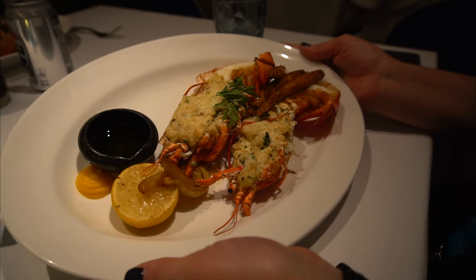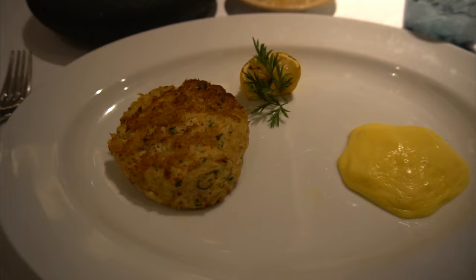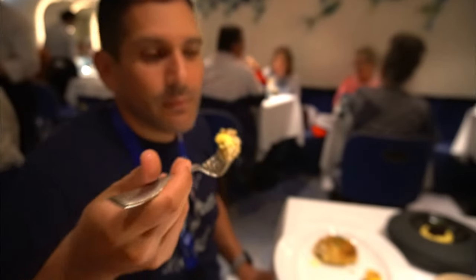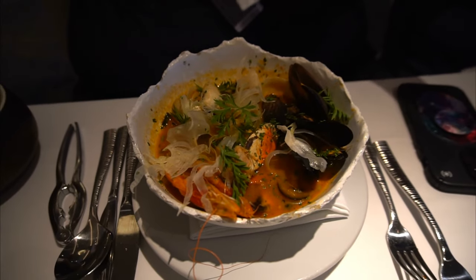I had the crab stuffed lobster and Mike had the crab cake, which looks smaller than our appetizers. The crab stuffed lobster was good, but not as good as an actual lobster tail. The crab cake was okay, but you guys have to see Josh's fisherman stew. Josh may be regretting this fisherman stew here.